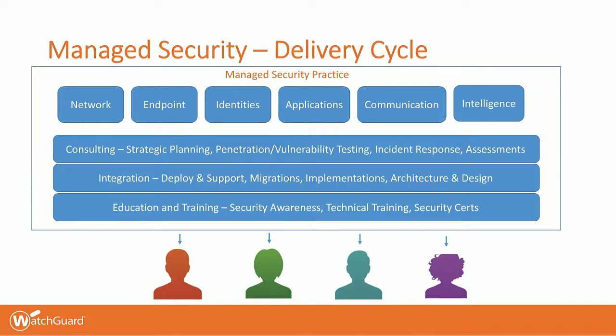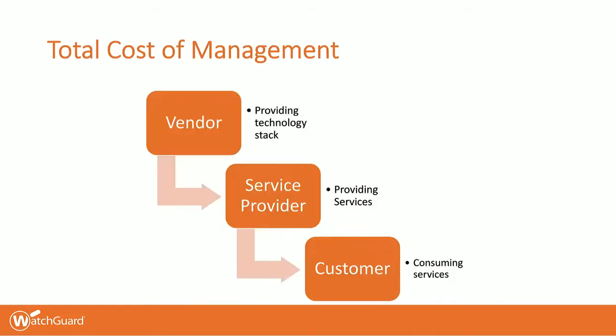Additionally, education is an important part of that offering, where they want to make sure that their customers are well trained and educated on how to follow good security practices in their environments. And this is where a managed lifecycle forms around what our partners offer when it comes to providing managed services to the customers.